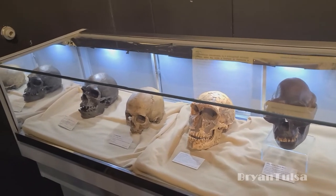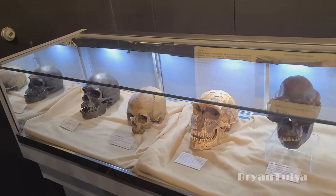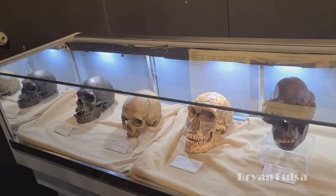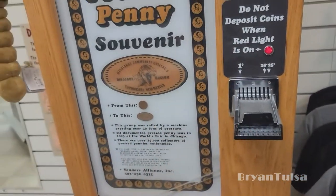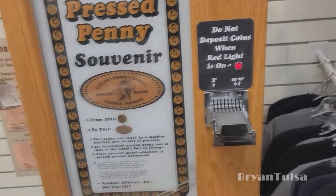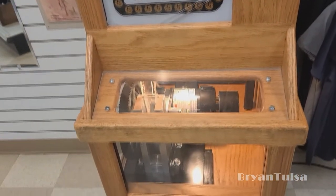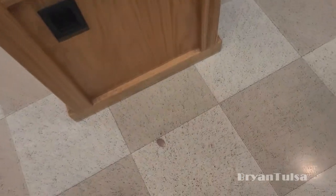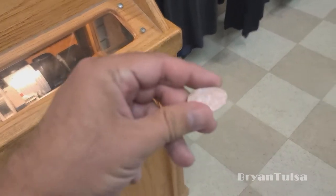I think these are the scariest ones. Definitely the most dangerous of the animals we've seen here so far. Oh, it launched it. There we go. There.